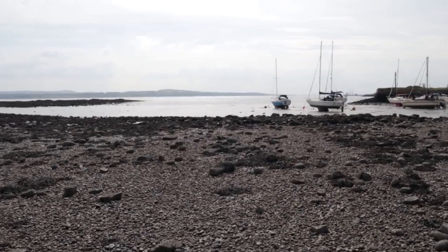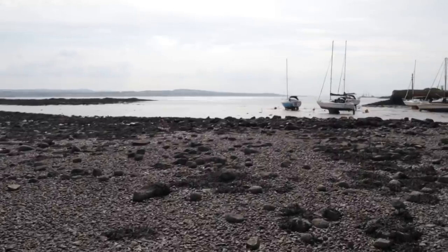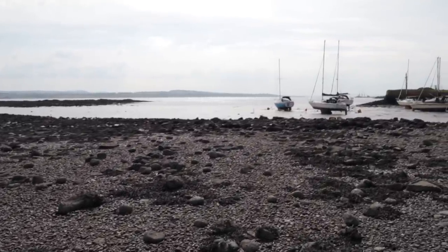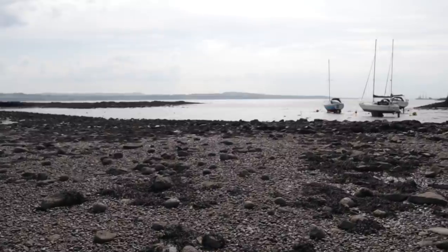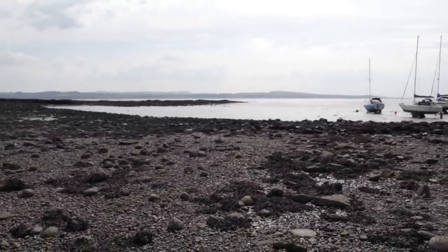So that's the water coming in. You can see it glisten here off the Forth as it approaches these yachts in the harbour. We're going to make our way back to the car, and once we get home, we'll take a closer look at the things that we've found today.